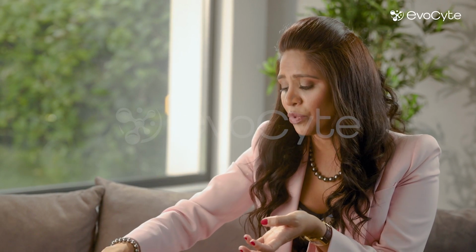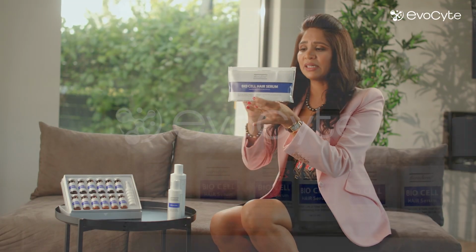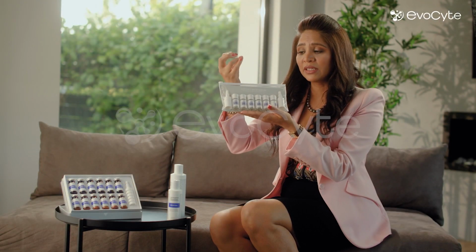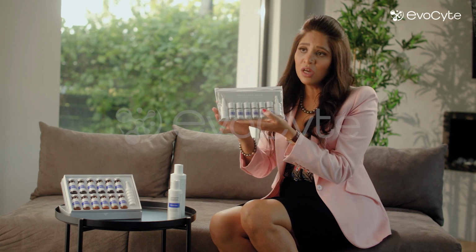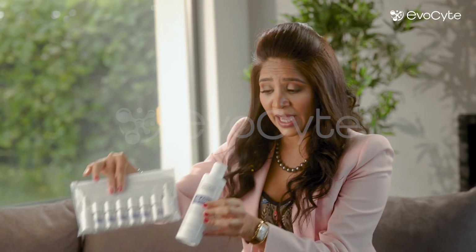And also, we have this very good serum, which is one of our bestsellers, the BioCell hair serum. In fact, it's a stem cell therapy which is encapsulated in the liposome, and it's combined with copper tripeptide and Korean ginseng to activate the hair cells. So these two are our aftercare, and we have the comprehensive system to be able to treat most forms of hair loss.